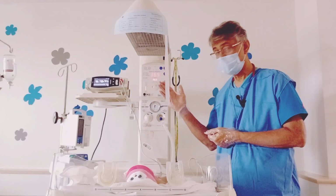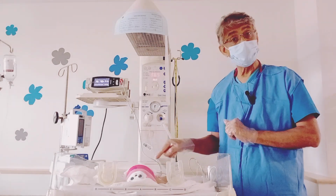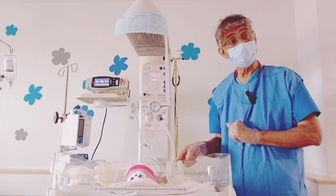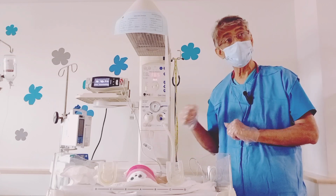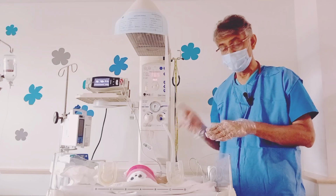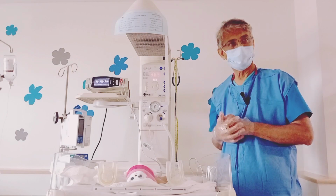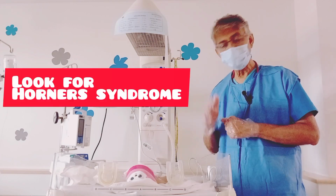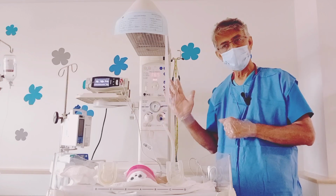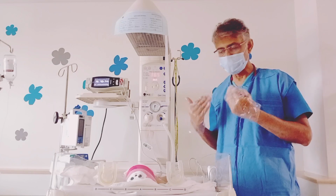Once you see that the baby is comfortable, as this baby is, also look whether the baby requires any respiratory support. Sometimes brachial plexus injury is associated with phrenic nerve involvement. If there is asymmetry of the chest movement with aspiration, that is one sign. Always look for any drooping of the eyelid, because of Horner syndrome. So in any brachial plexus injury, look for phrenic nerve involvement, indicated by asymmetrical chest excursion.